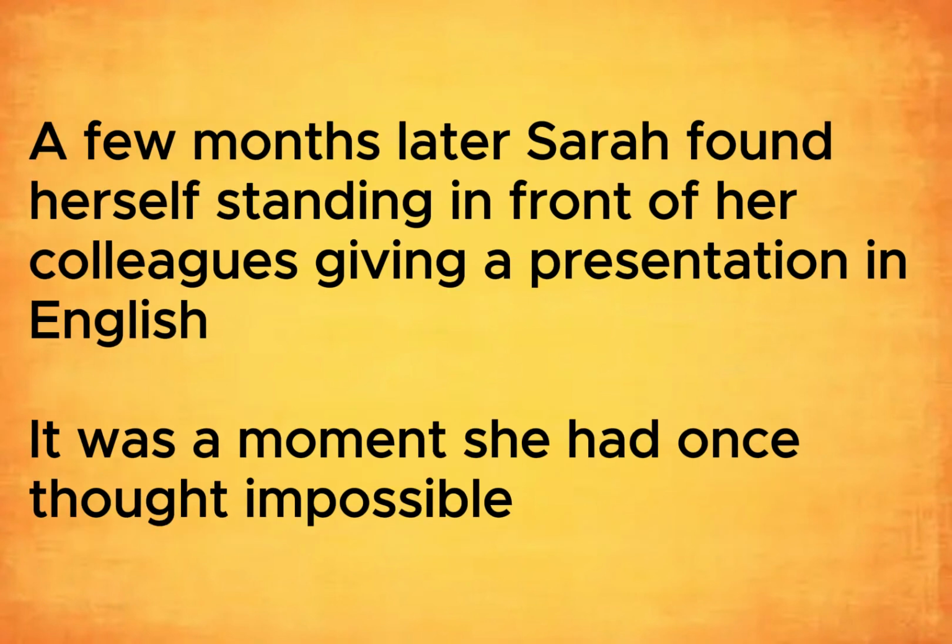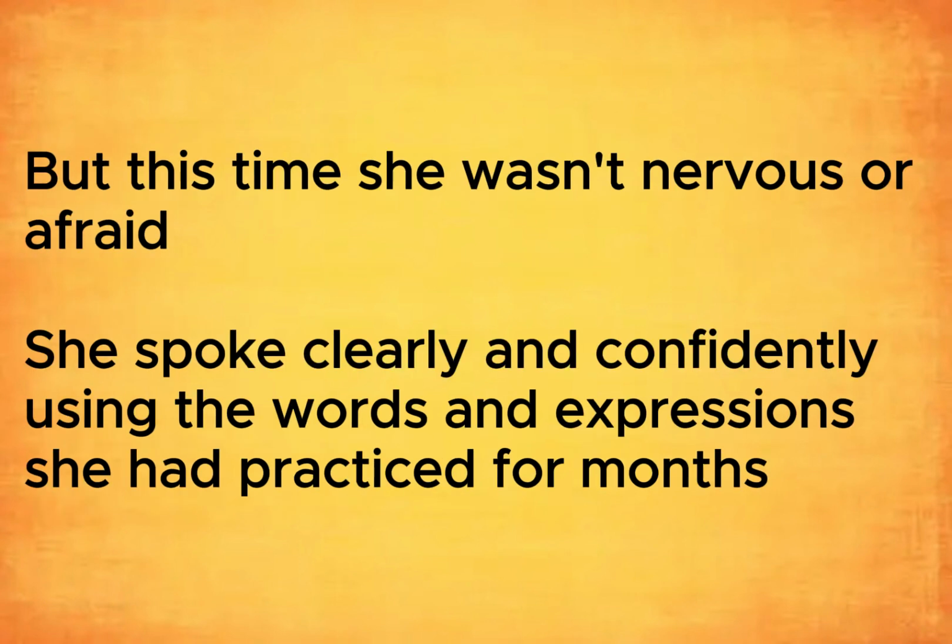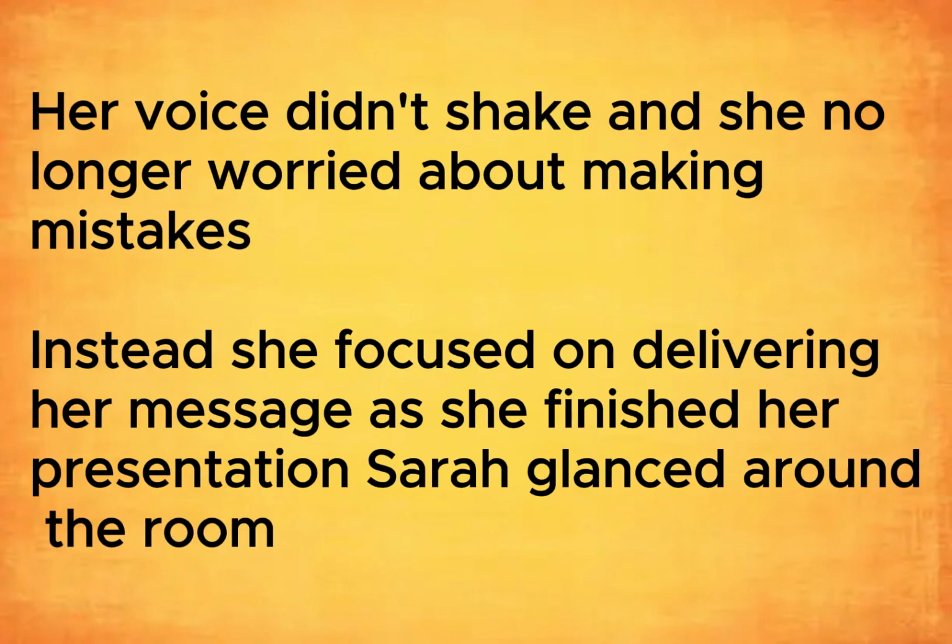A few months later, Sarah found herself standing in front of her colleagues, giving a presentation in English. It was a moment she had once thought impossible. But this time, she wasn't nervous or afraid. She spoke clearly and confidently, using the words and expressions she had practiced for months. Her voice didn't shake, and she no longer worried about making mistakes. Instead, she focused on delivering her message.